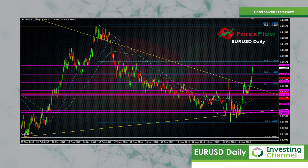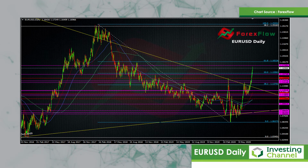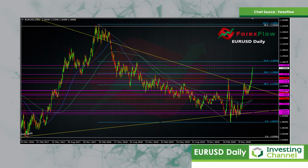Rode that all the way up, and I'm still in that position at the moment, chopping and slicing on the way, bringing the trailing stop up behind. So that's what I'm looking at for the euro dollar, and right now it's a question of trying to push the trade as far as it can go.